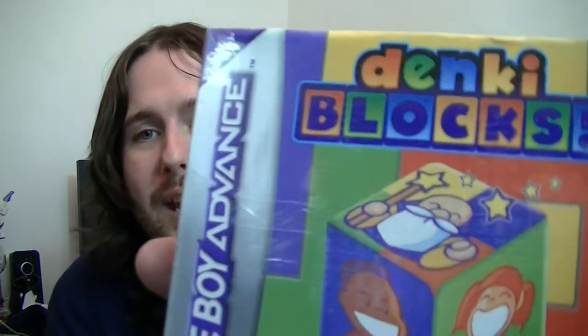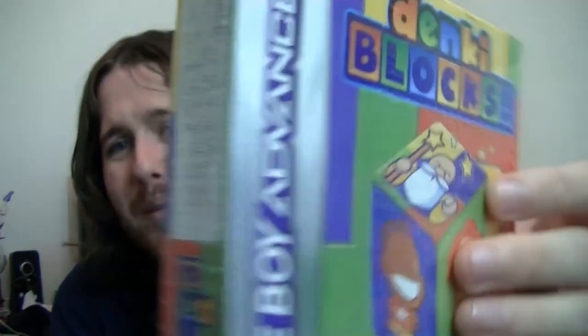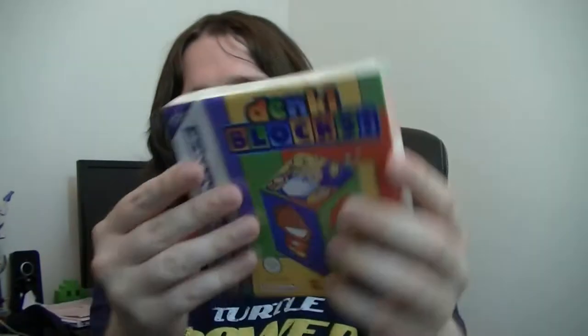But it's cool. I like it. Next up we have a random one, Denki Blocks for the Game Boy Advance. It's completely sealed. I don't think I've got any sealed games at all really, so yeah, Denki Blocks, very random, but yeah, factory sealed. Very, very nice, really cheap as well.